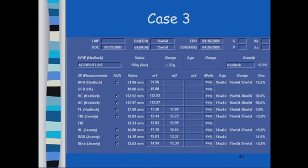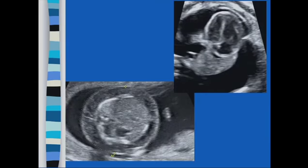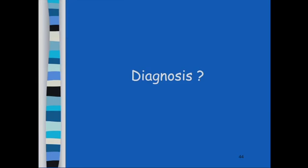Okay, we're going on to case number 3. So let's see what you think about this. The menstrual dates here are 16 and 6, and the ultrasound age is 15 and 3. So look at all these numbers and what do you think? You go on, you look at the fetal neck, and this is what we see. And the neck itself is right here. This is a picture through the thorax with the spine over here to the right. And this is a picture through the abdomen. These two pictures are through the abdomen and transverse with the spine right here. What's your diagnosis?